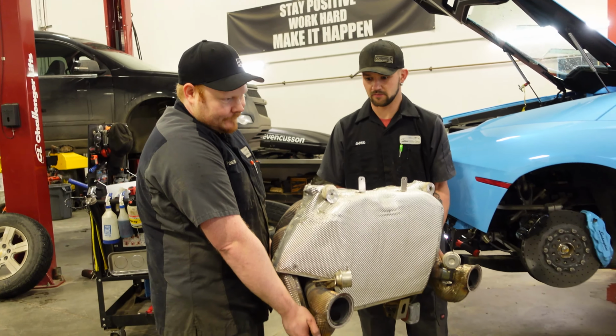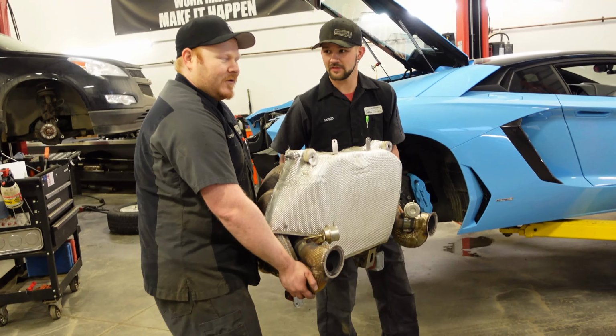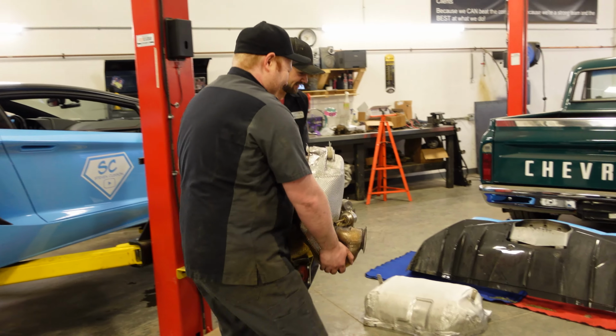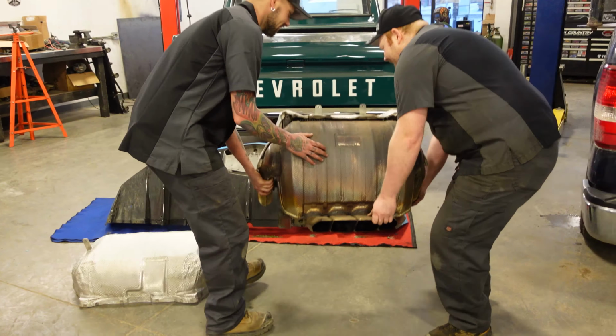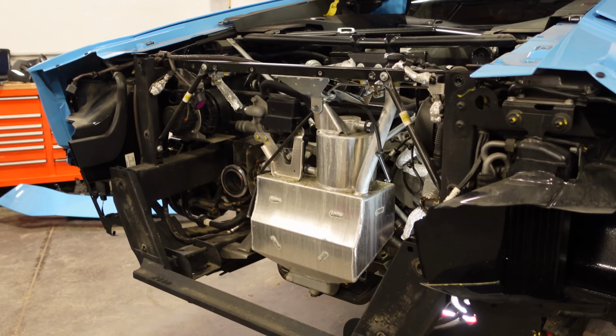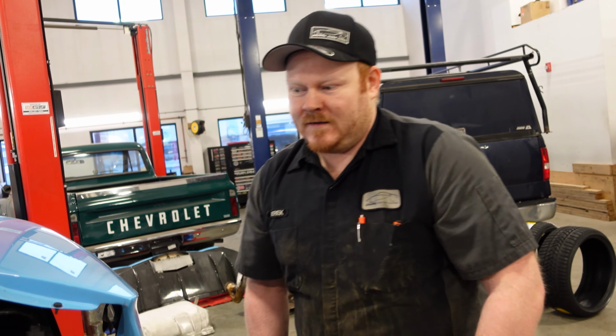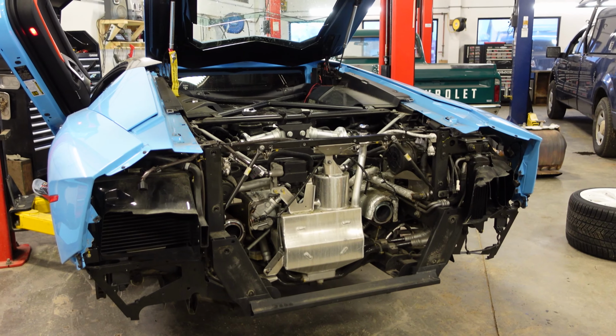There we go, boys. How heavy is that? Quite heavy. Heavier than a barbecue. There it is, Bonk. That wasn't so bad. That's easy. Hey, was there any sensors plugged into the exhaust? Nope. Let's start the car.